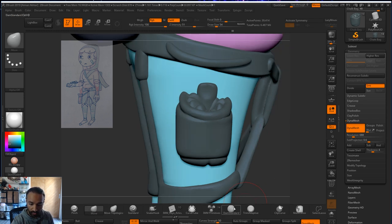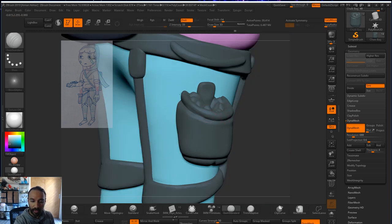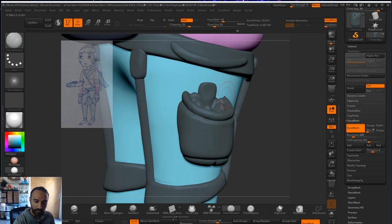All right, we've been having a lot of fun just sculpting all these accessories, but I want to get back to the face and think about the style for this character.